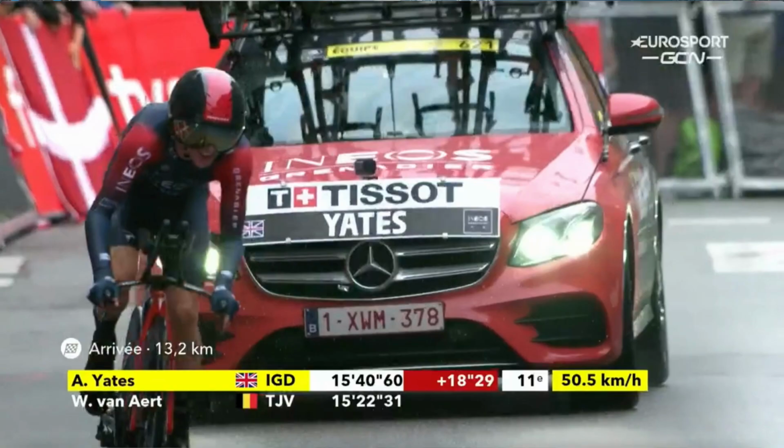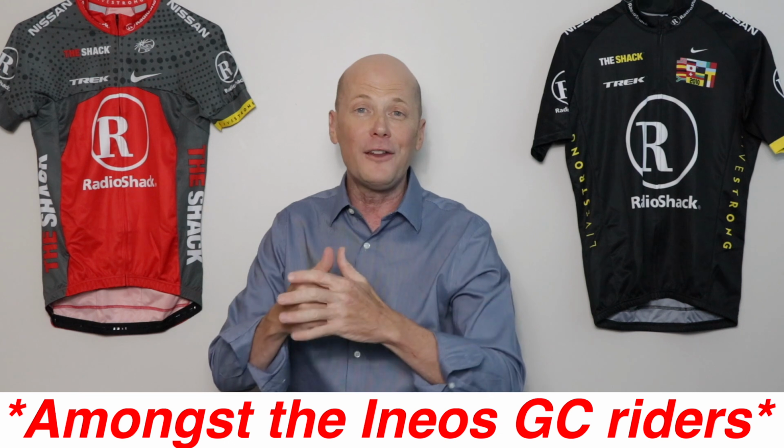Now there are other GC favorites because it's Adam Yates flying across the finish line. He's down 18 seconds. The fastest time amongst the Team Ineos riders here on Stage 1.